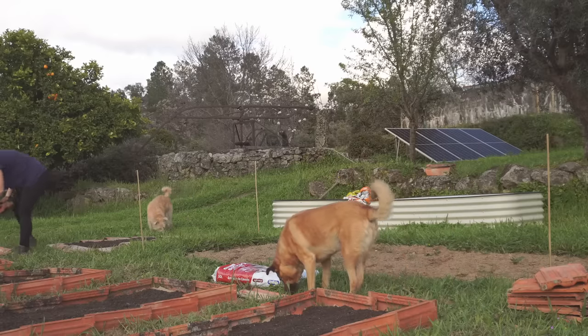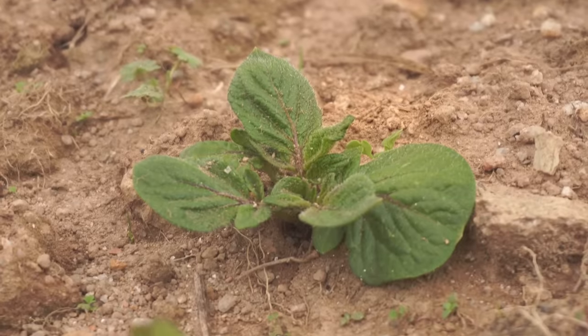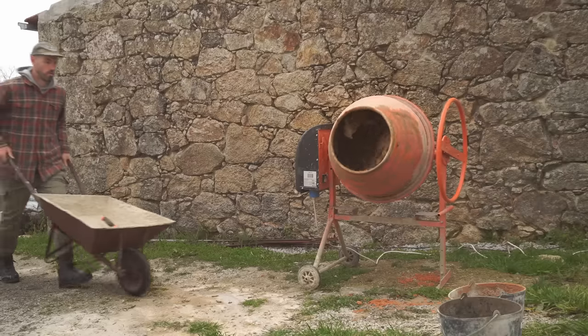Just did a little whoop off camera because I've just spotted our potatoes are starting to poke through the ground. And not just one plant, we've got at least a dozen plants that have poked through. So yeah, I've got a good feeling about this new spot.